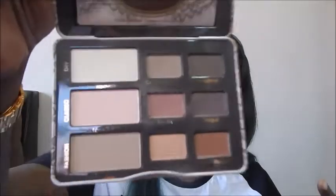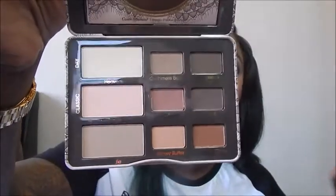It is permanent. I would say if you buy anything from this video, this needs to be one of them. This is a really great new palette. Like, this is so good. All matte shades, 3, 6, 9. You get 9 shades, but out of these 9 shades, you can really do a lot of looks with this. It's such a great palette. I highly recommend the Too Faced Natural Matte palette.